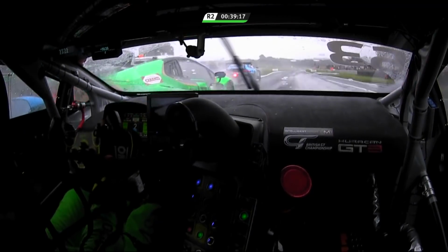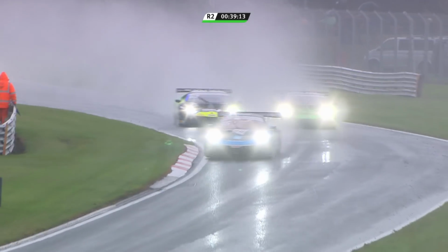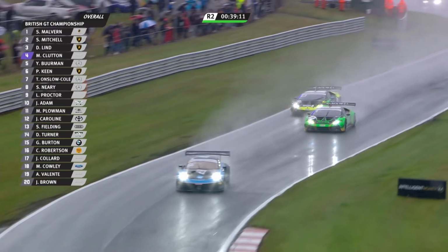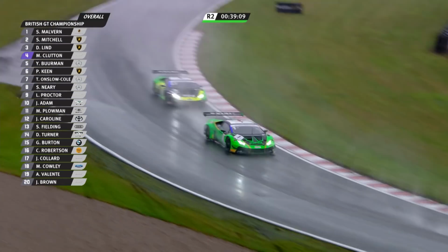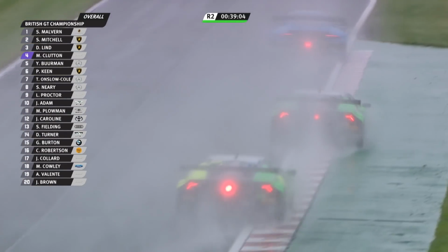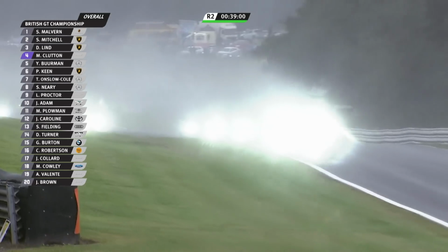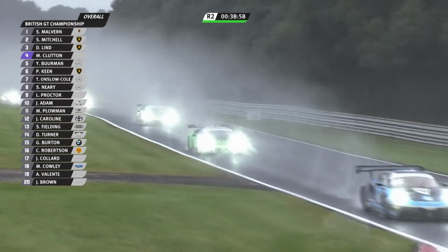And also, Marcus Clutton has just gone ahead of Jelmer Berman. So behind all of this, as Lind fights back, the Lamborghinis come almost side by side down towards Cascades. Sandy Mitchell has done it, and behind them the change for fourth has happened as well. So now you've got up into fourth place Marcus Clutton ahead of Jelmer Berman. So Sandy Mitchell now takes up the cudgels on behalf of Barwell to go after Scott Mulvern.